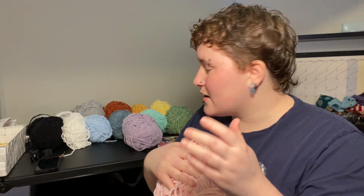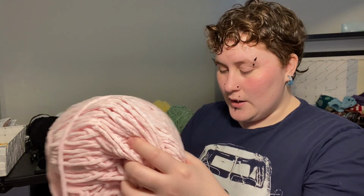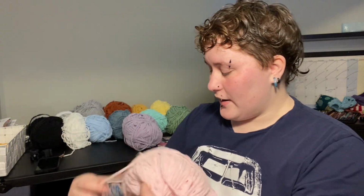Again, this is a mix of Cozy Cub and Posh Pearl. So it's a weight 5 yarn. Actually, let me check the label and see exactly how much yardage I get from it. So in the Cozy Cub one, we get 241 yards, same as 220 meters, or 7 ounces, 200 grams.